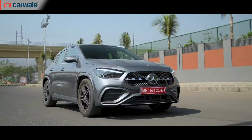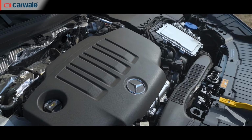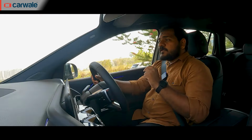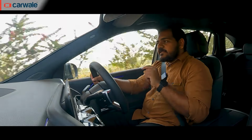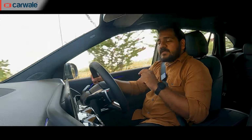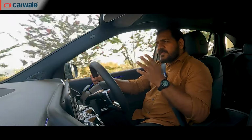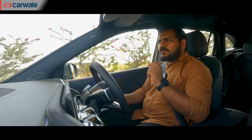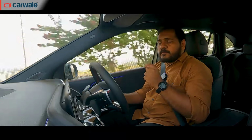Now, power and refinement are not the only two good traits about this turbo diesel engine. It is also very frugal. In a CarWale tested fuel mileage, the GLA in this diesel avatar returned a fuel mileage of over 15 kmpl in the city and just under 22 kmpl on the highway, which gives you an overall real-world mileage of around 17 kmpl, which again isn't a bad figure for a premium SUV.